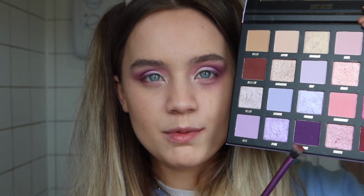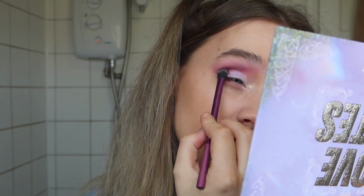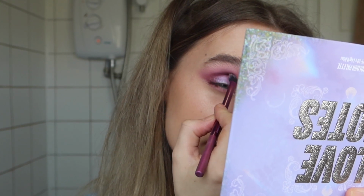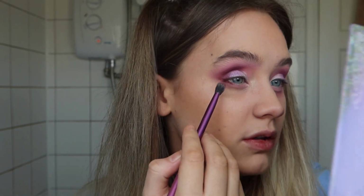I'm so obsessed. I want to build up a little bit of that darker colour again. So I'm just going to go in with this brush here. This is a 310, I believe. Oh, 301. I'm grabbing the shade Ruby. And then I'm going to grab some of this dark purple here. Tapping the excess off and then running that just through my crease there. I don't want it to go on my lid, because if it goes on my lid, then it'll ruin the glitter. It's literally just going through my crease, so it deepens that up.